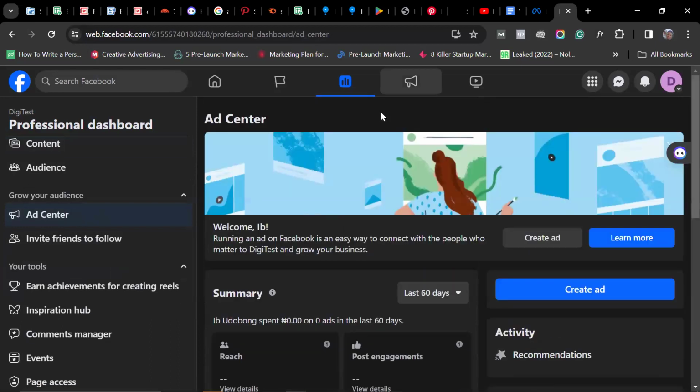Yes, shoot. Is this Facebook now or Meta Business page? This is Facebook. It's your screen now. Yes, this is Facebook. This is a Facebook account. Okay. And this is a Facebook page. Okay.